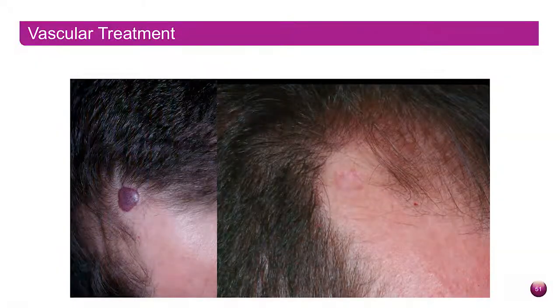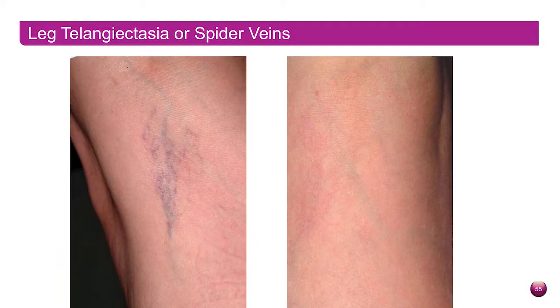GentleMax Pro is a true workhorse in my practice. It's widely regarded as the gold standard for laser hair removal, and I use it very often for that. But it has other lesser-known indications, such as vascular lesions like venous lakes, telangiectasia, and leg veins, also pigmentary lesions.